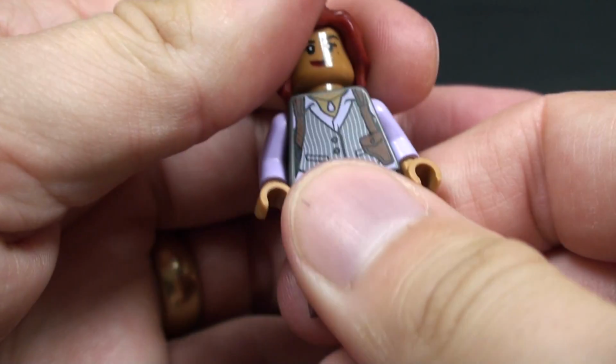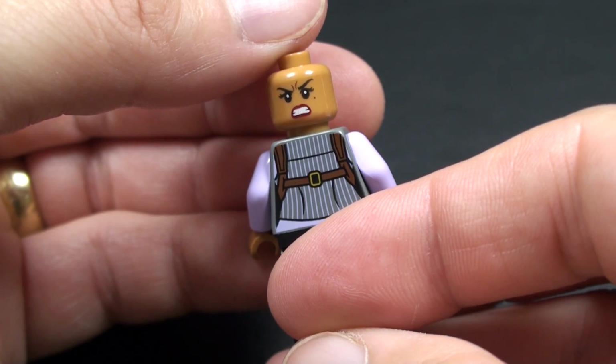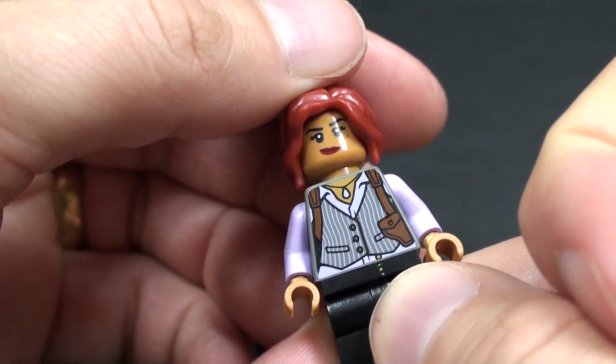Let's see if she has another expression. Yes, we do. Oh wow, that's a rather more determined expression, and that is Barbara Gordon.